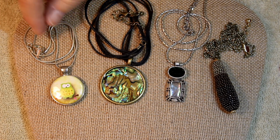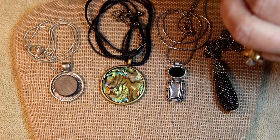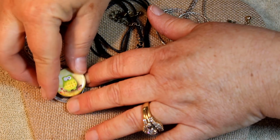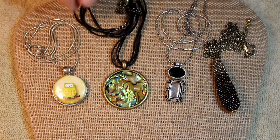Let's work on some smalls. This is a really cute one. This pops off and there is a magnet underneath, so you can switch out these little buttons here. So how cute is that? Nice little piece of abalone. I mean, it is fashion, but it is still a nice little cord.